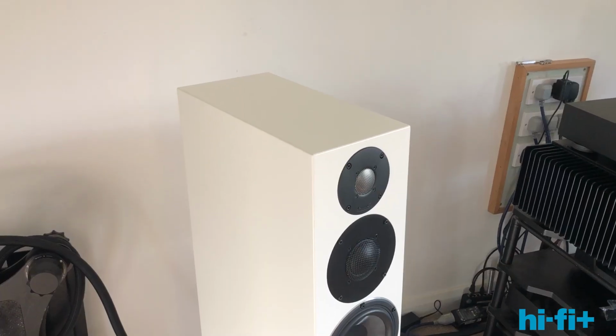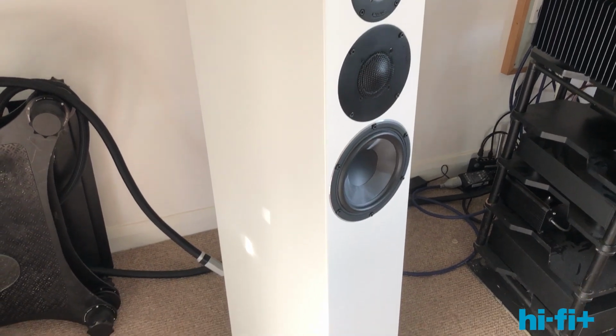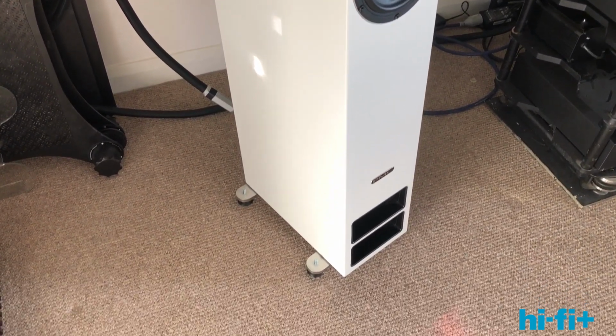There's plenty of expression and feeling came through from all manner of singers, to be honest. There's something about this loudspeaker that allows emotional communication. There's definitely no barrier to emotional communication. If you've got a decent source, a decent amplifier, you will hear the feeling in the music, which is arguably one of the most important things about the music.